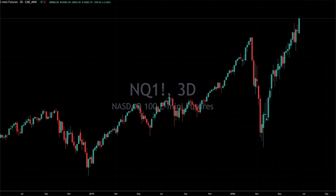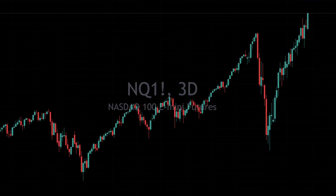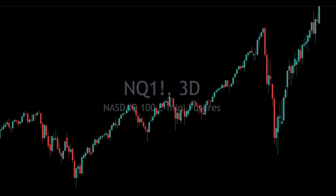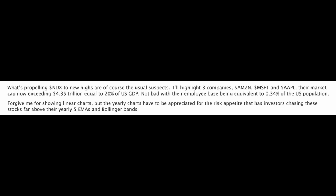What's propelling the Nasdaq to new highs? As you remember, we did point out that the Nasdaq was trading at all-time highs. What Sven goes on to say is propelling that is the usual suspects: Amazon, Microsoft, Apple, the companies he's going to highlight, with their market cap now exceeding $4.35 trillion, the four of them together. That's 20% of the US GDP. It's not bad, with their employee base being equivalent to 0.34% of the US population.